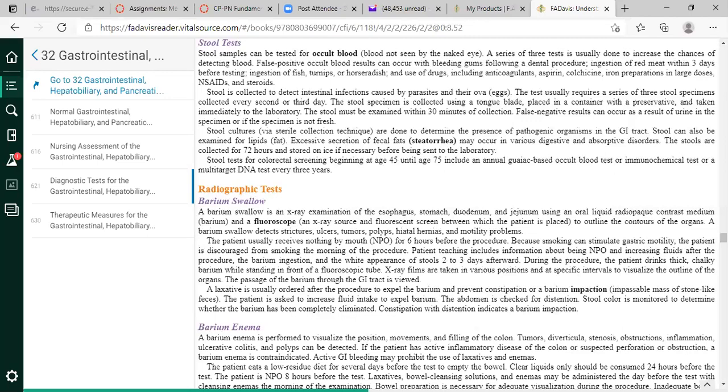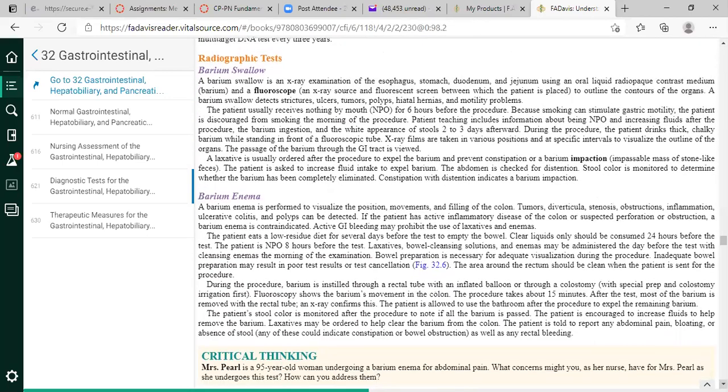And it also talks about a barium enema. And with the barium enema, will somebody read this paragraph? The patient eats a residue diet for several days before the test to empty the bowel. Clear liquids only should be consumed 24 hours before the test. The patient is NPO, or nothing by mouth, 8 hours before the test. Laxatives, bowel cleansing solutions, and enemas may be administered the day before the test, with cleansing enemas the morning of the examination.